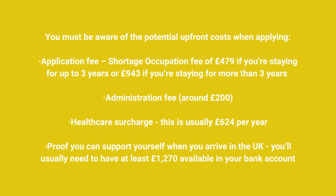You'll also be asked during your application to prove that you can support yourself when you arrive in the UK. This would normally be for up to 3 months, so you'll be asked to have at least £1,270 available in your bank account at the time of your application. You will be asked to prove this by submitting copies of your bank details.